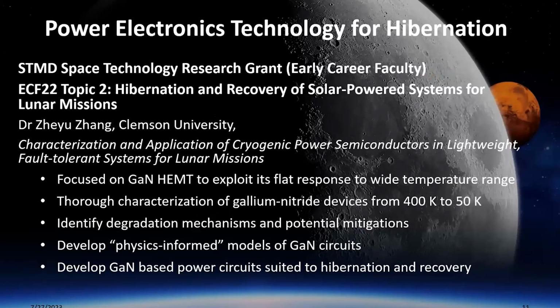So like the battery research, we are also working with external partners on the electronics research as well. Dr. Zhang is focusing on gallium nitride HEMTs, which actually show an improved operation in many aspects at lunar night temperatures as it gets down to the really cold temperatures. Dr. Zhang's team is characterizing the devices across the full lunar temperature range, not just cryogenics. They're identifying the potential degradation mechanisms and how to mitigate those degradations, and they're developing their own GaN-based power systems for potential implementation of the hibernation strategy. So we hope to leverage his research in future designs going forward.